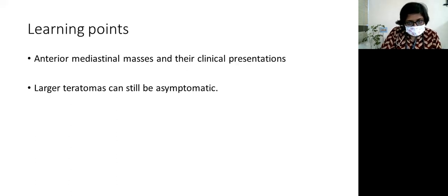So learning points: anterior mediastinal masses and their clinical presentation, and large teratomas can still be asymptomatic.